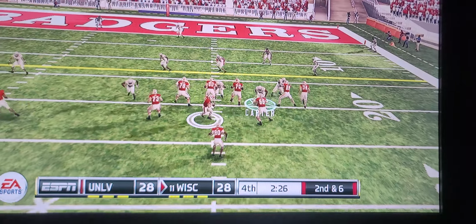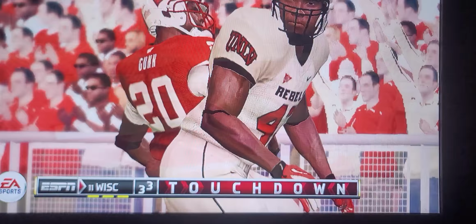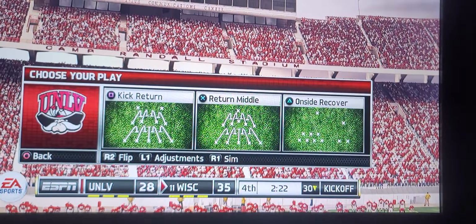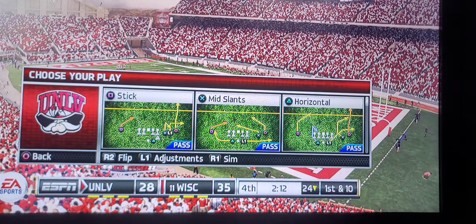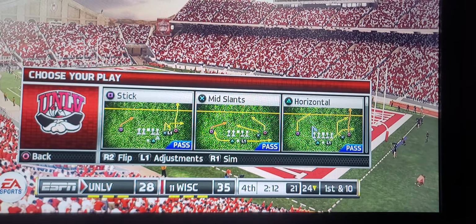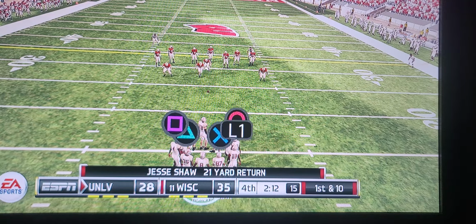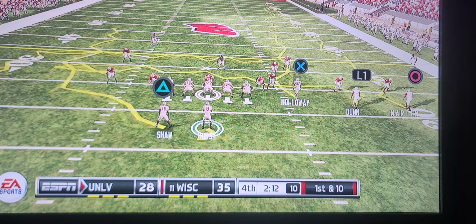It's such a big game. No, and no one gets there. Okay, we're fine. We're fine. We'll go circus. Hopefully this works. Please, someone get open.